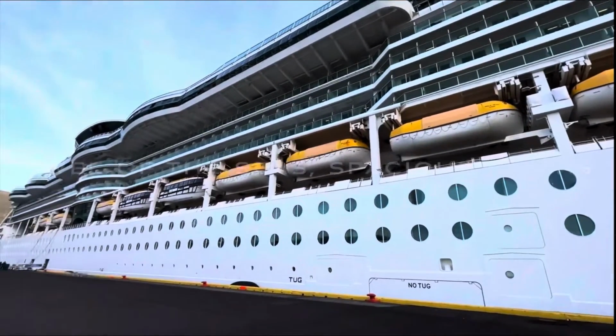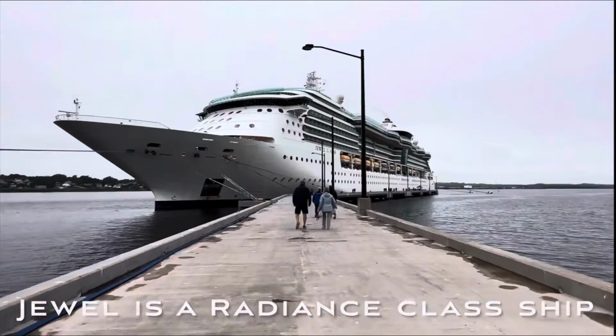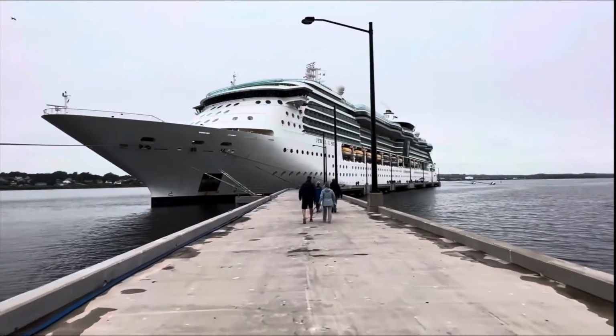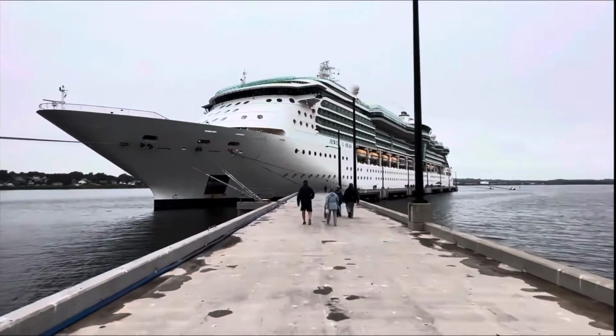And today I'm going to take you on a tour of a spacious balcony on Jewel of the Seas, which is a Radiance class ship. I'll show you all the features and quirks of the cabin on this tour.